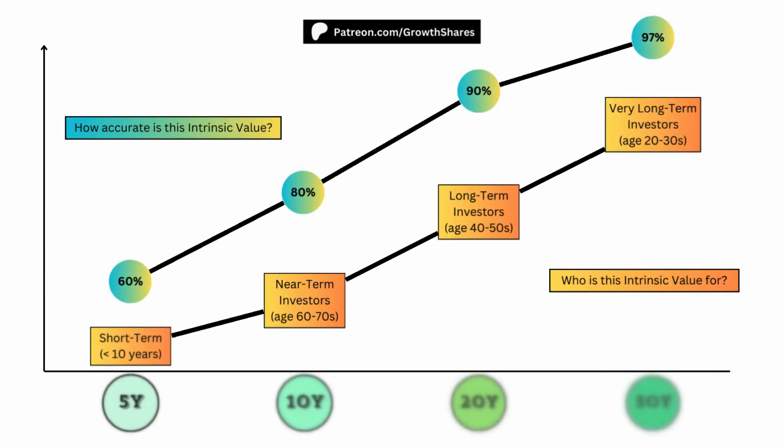We're going to look at 4 intrinsic value prices based on a 5-year, 10-year, 20-year, and 30-year time frame. You can see in gold where your focus should be based on your investment time horizon. And also, the further we project out, the higher our accuracy is based on my intrinsic value model.